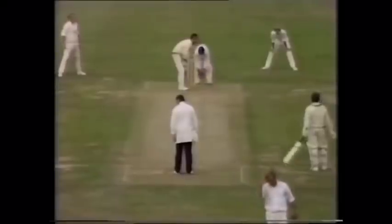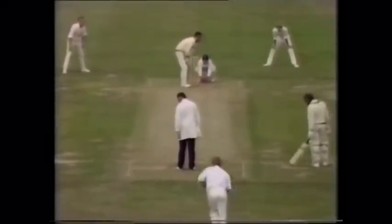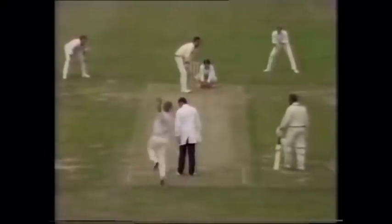Beautiful shot by Gary Sobers. Really picked that up and clipped it away through mid-wicket. Magnificent stroke. It really was wonderful to watch.